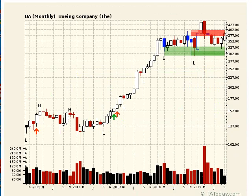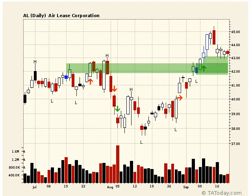Let's go to another one. This one, a potential long setup. It's Air Lease Corporation. Now, Air Lease Corporation, if you go back and look at your swing points, you had a breakout here with this green arrow. That says you had more volume on this than you did on the swing point you broke. That leads to a push up. Now it comes back and it's tested. It tests within 6 bars.